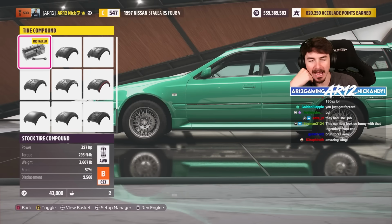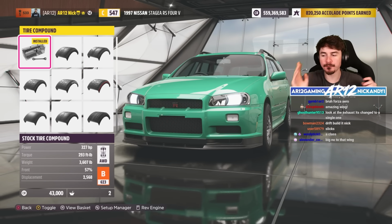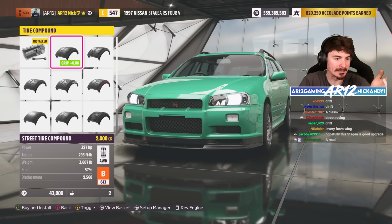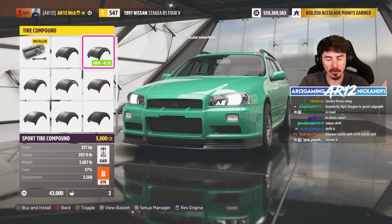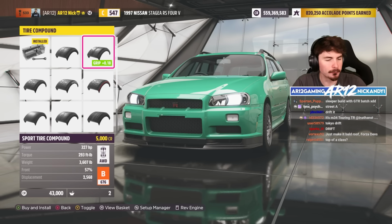Now we need to actually ask ourselves the question, what do we want to do with this thing? Maybe we should keep things fairly realistic. Let's go like the ultimate street build. We're not going to aim for a certain class. We're going to do mods that people would do kind of in real life. I guess let's go for sport tires.